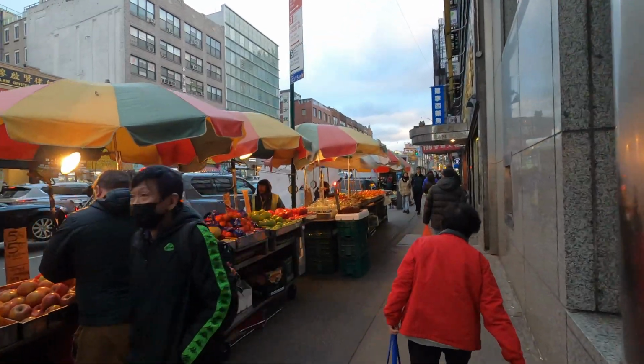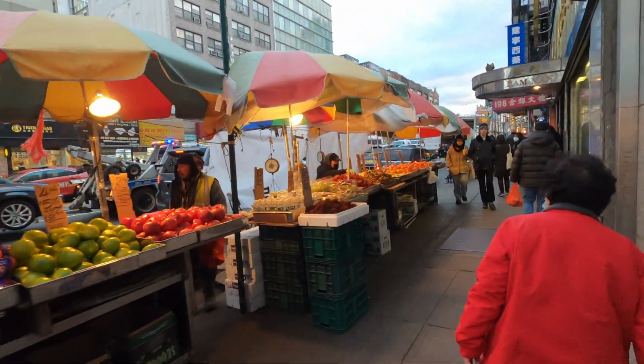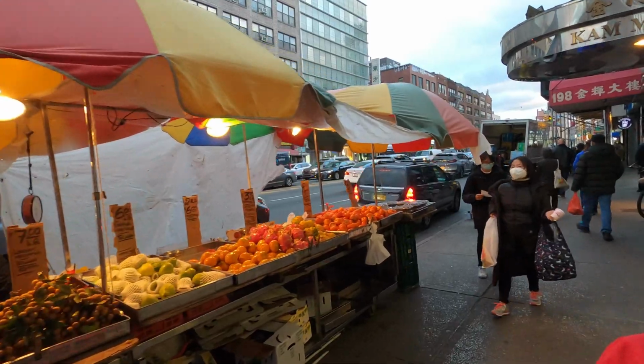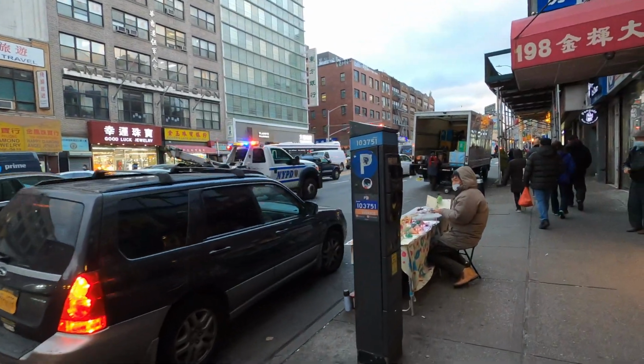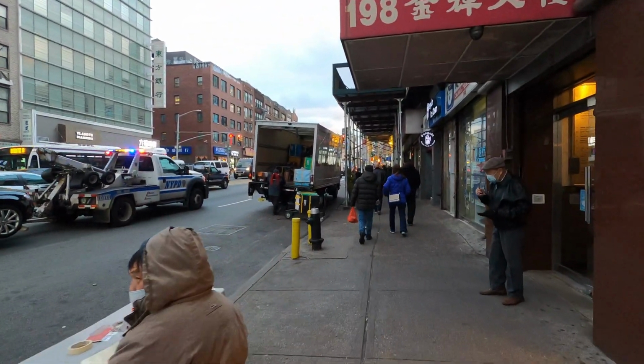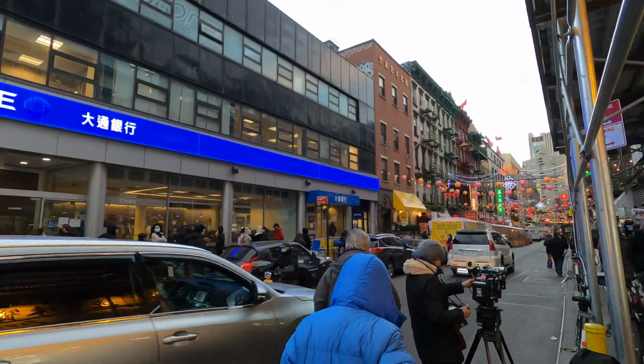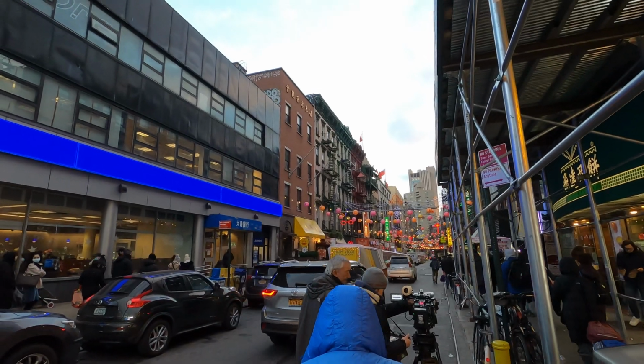You can see how busy it is, the street. A lot of vendors. And I recommend you guys support them. I know they got hit really bad with the pandemic, but they're still trying to make a living. Mulberry Street is famous for Little Italy, and this one's famous for the Chinatown section.